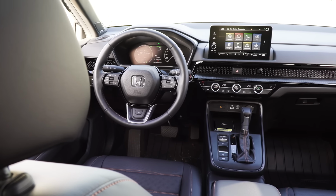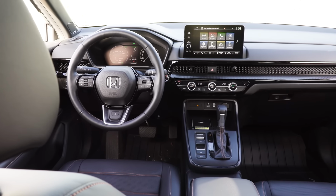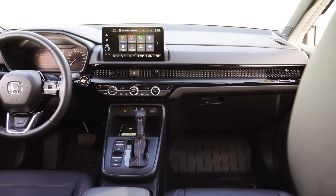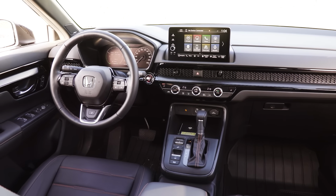Some of you are kind of disappointed that every single Honda model now has the honeycomb air vents, but it works. Yeah, but I remember when it came out in the Civic. It's a very unique design. I love it. I know you'd like to see something a little bit different in some models. That's what I'm hearing from some of you.